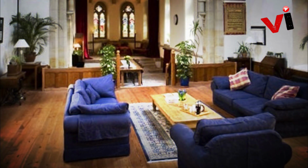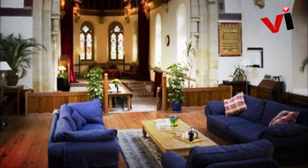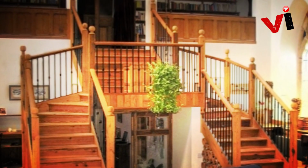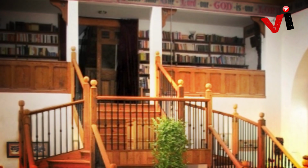The great room consists of the living room, dining room, and kitchen, incorporating the chancel, nave, and vestry of the church. Double staircases lead up to the church's house library and second floor. The church has 2 floors, and there are plenty of references to the church's fascinating history.